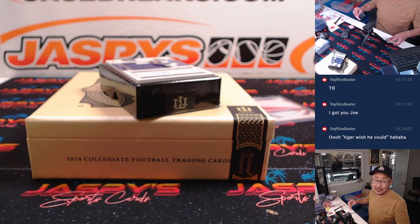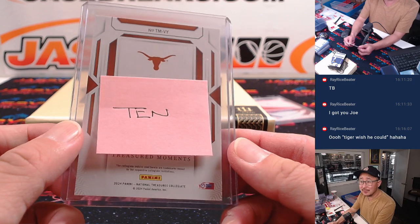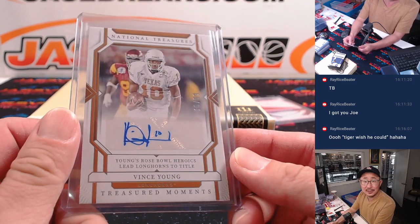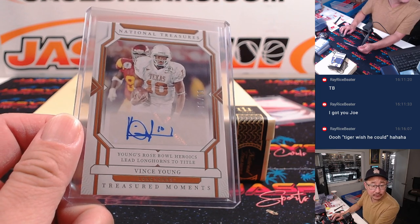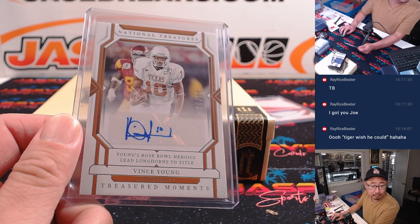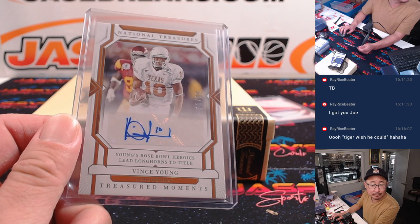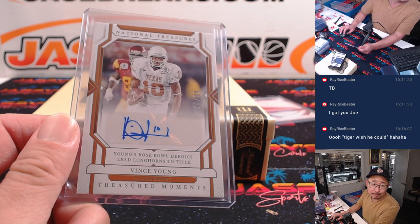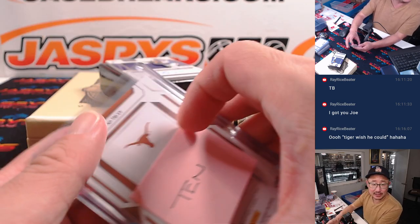Adam with the Titans. Nice. Picked up the Seahawks, got the Titans, and gets the Vince Young College gear. He's had some issues, that's right, sort of after his NFL days, but hopefully he's doing well.